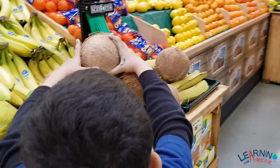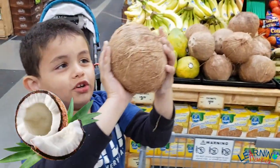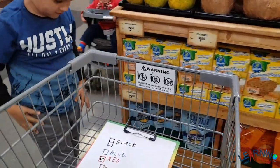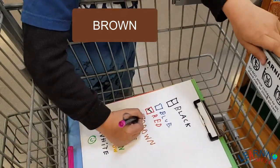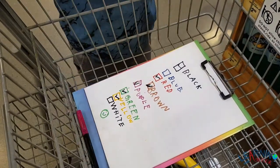What are these? Show. Coconuts. They are heavy. Okay, put them in the cart. That's loud. Only two left.